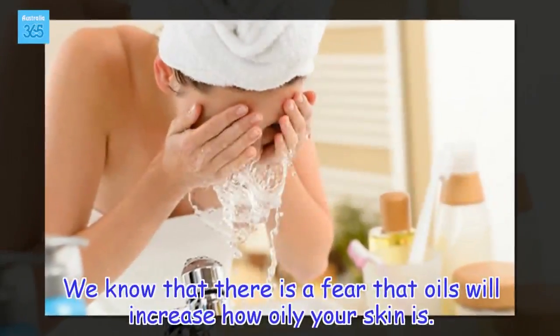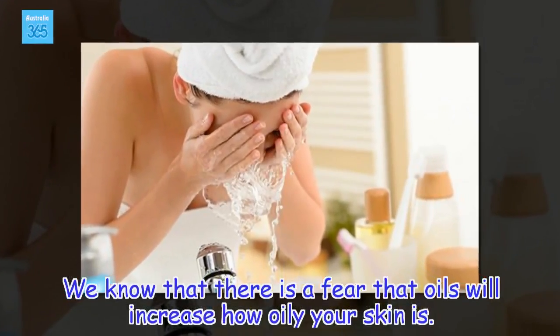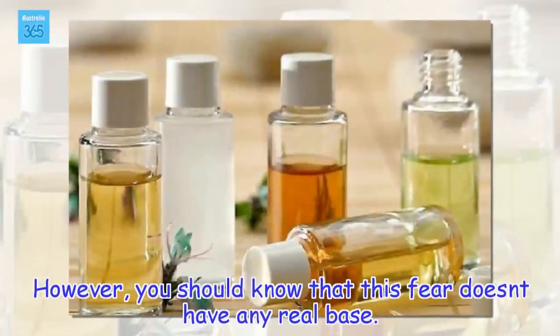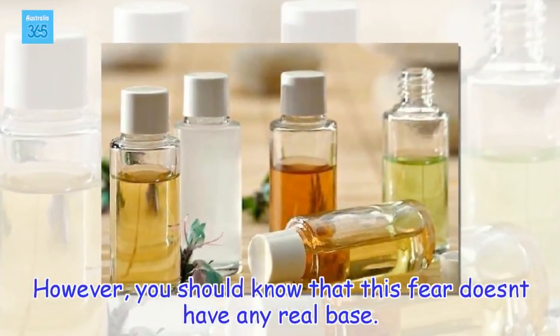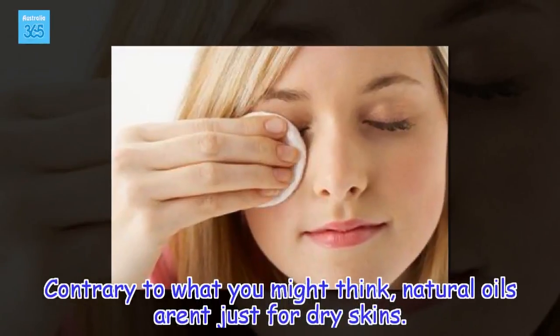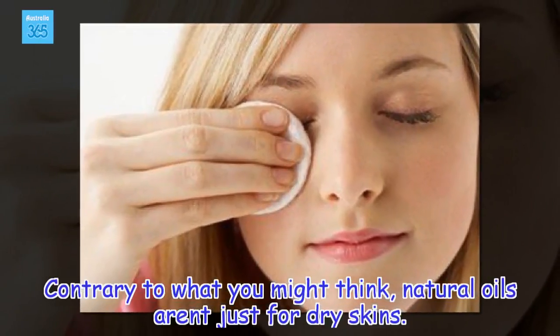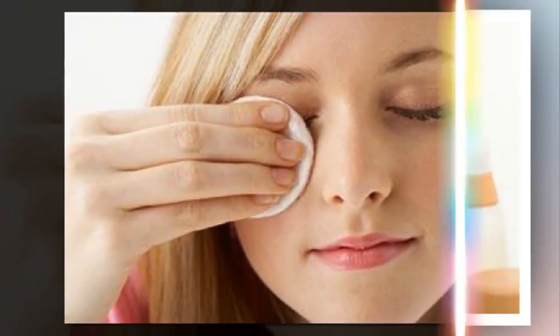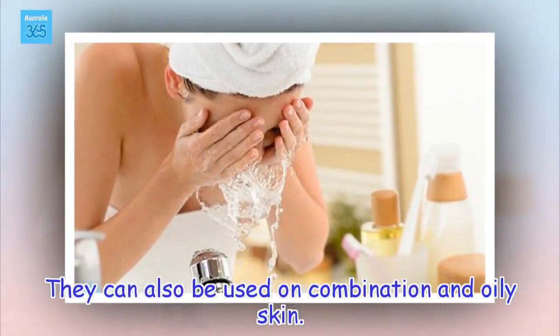We know that there is a fear that oils will increase how oily your skin is. However, you should know that this fear doesn't have any real base. Contrary to what you might think, natural oils aren't just for dry skins. They can also be used on combination and oily skin.